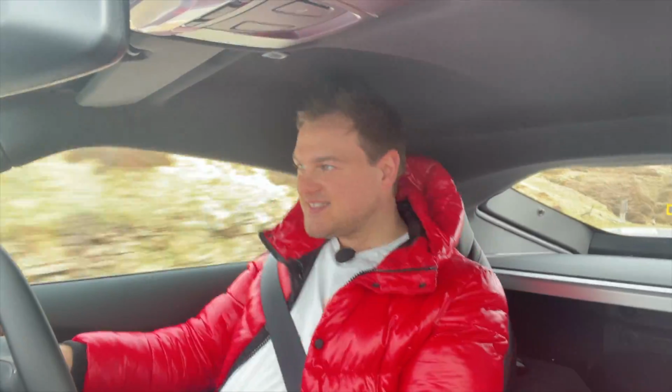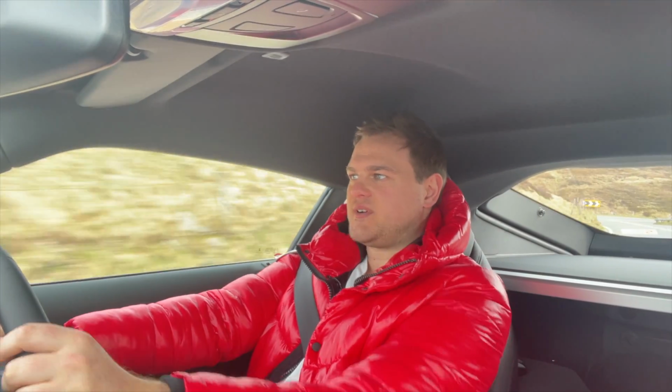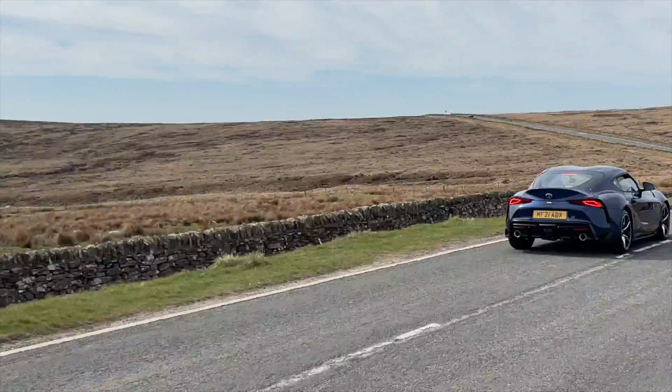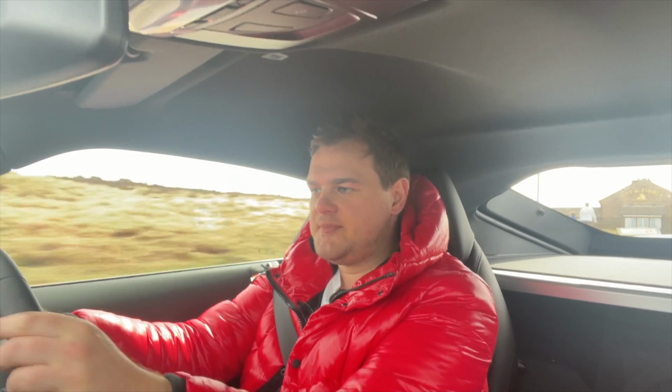Yeah, ride height. These seats are comfortable, but I don't know. It's a good job they've got that bubble roof design, or else I don't think I could fit in here, and I'm 6 foot something. I mean, nothing really special. What really strikes me straight away is how smooth that gearbox is. It's really smooth there.